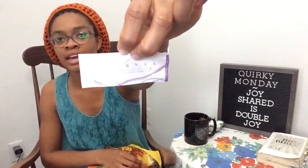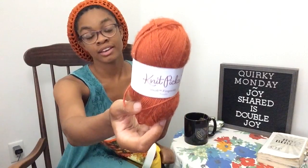So, if you are a new viewer, these socks are made from this yarn, which is Lorna's Laces. You can't see that at all. There you go. Lorna's Laces in the Envy colorway. This is their Shepherd Sock base. It's 80% superwash wool, 20% nylon. And the heels, toes, and cuffs are Knit Picks Stroll fingering in the pumpkin colorway. I think it's pumpkin. It is pumpkin.